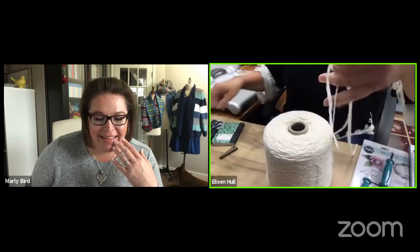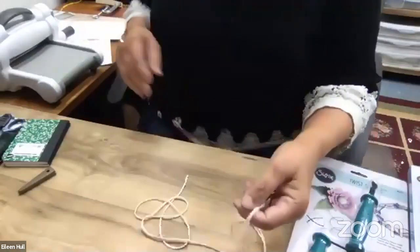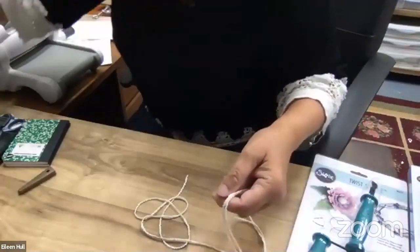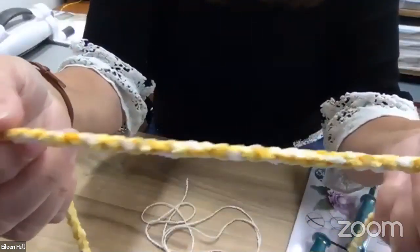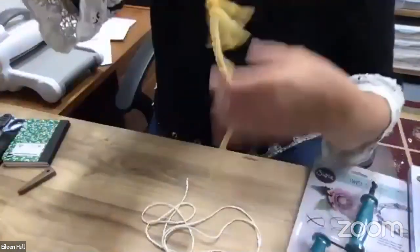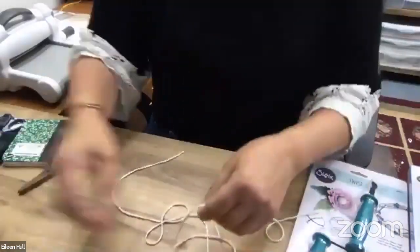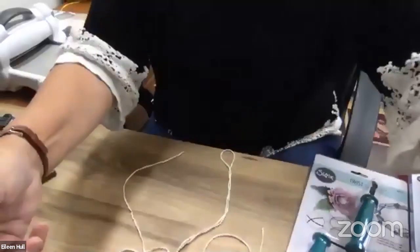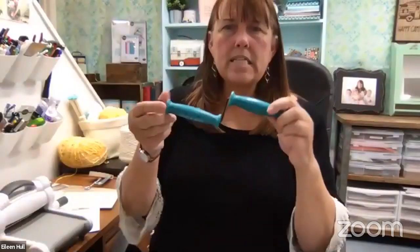I'm just cutting off a little piece of this, but this is where you could also use yarn. And I have one that I made out of this chenille. It is so soft. Okay, and it's so easy to do. So let me show you how. All right. Now what I have, and I have this anchored up, this takes a little bit of distance because you're twisting it. This is the tool.